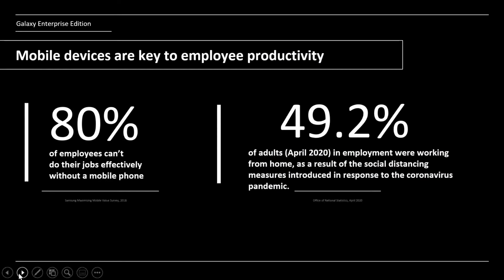When it comes to productivity, 80% of employees can't do their jobs efficiently without a mobile phone. Now, this statistic was released in 2018. Obviously, now in 2020 that's going to have increased a lot more, especially with the current situation with the pandemic. Also, 49.2% of adults in April 2020 were working from home, so half the workforce is working from home. There's been a huge spike in the mobile industry, including laptop buying, because people now want to adopt remote working from home.